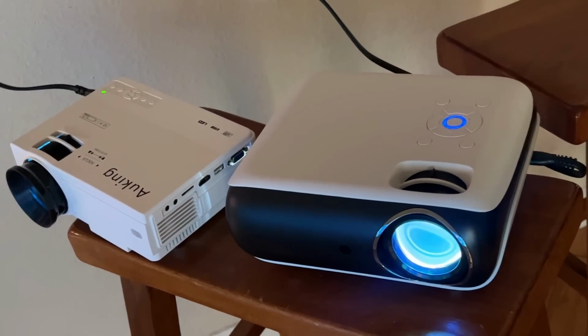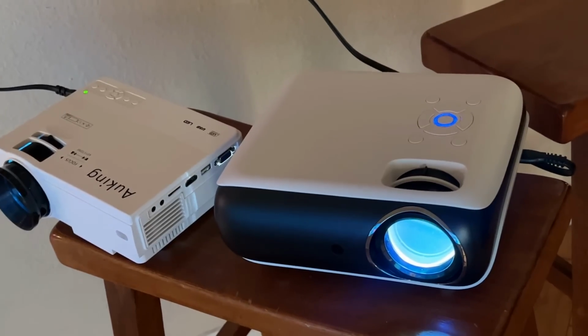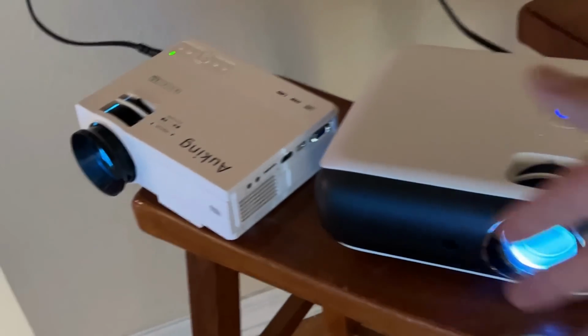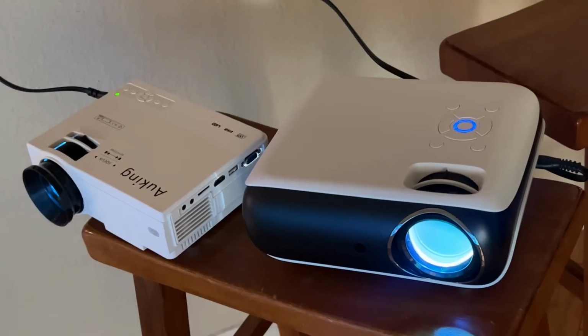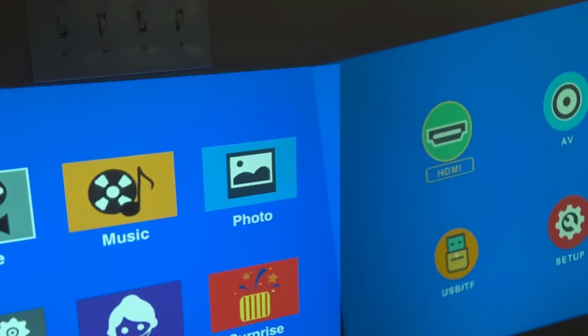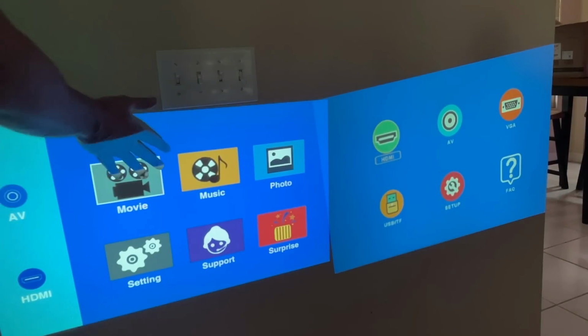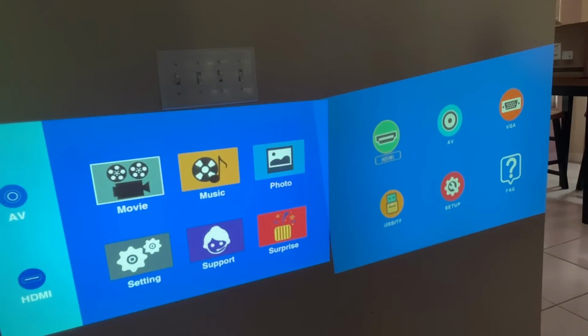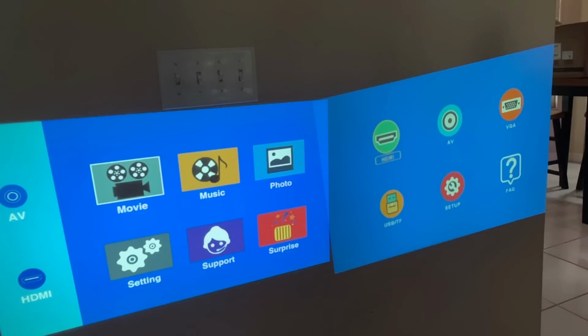All right, folks, I gotta show you, I put these on a stool next to each other, projecting against the wall. They're about the same distance. I know they're kind of awkward on here just because it's a rounded stool, but I want to give you an idea of what the screens look like side by side. So particularly pay attention to the brightness and the color. You can see the Aw King, the color and clarity isn't nearly as nice.